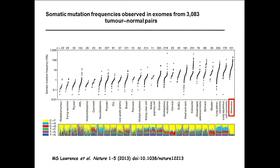Each dot is a patient. This was published about a year and a half ago. And you can see that melanoma has more mutations on average, this is a log scale, than any other tumor histology, with the possible exception of smoking-induced lung cancers, and that might explain why anti-PD-1 has about a 17% response rate in patients with smoking-induced lung cancers. But all cancers have mutations, random mutations, but of lesser amounts.